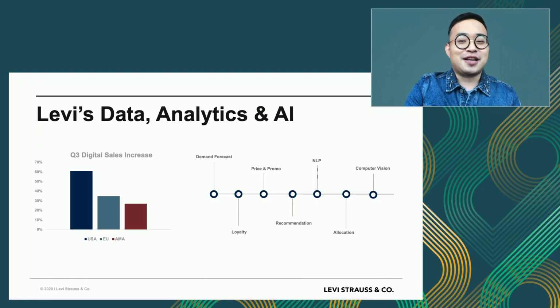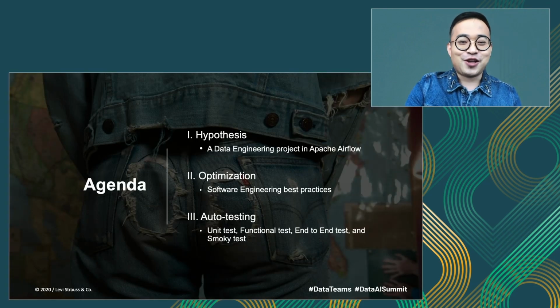However, we are more than just a fashion company. Despite the challenges this year, Levi's data and AI acceleration has led to a profitable third fiscal quarter. We have increased the footprint of our online business by more than 50%, and it now accounts for 25% of the whole company's revenue. Our data now spans the entire fashion chain, from product design to the customer experience. More than 10 AI products have been released in production in a very short time. So how did we achieve this, especially in data engineering?